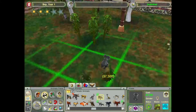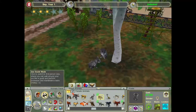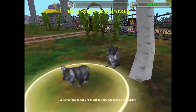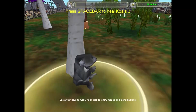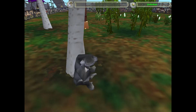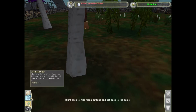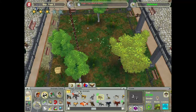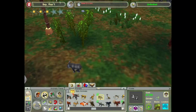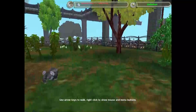Oh, there it is. Another koala. Look, there's actually two koalas in the zoo already. Oh, that koala is very sick. Oh no! She's died too! Oh, that was sad to see a koala die. Good thing I placed another koala. I was about to stop her from getting sick and all of a sudden she died. That was an old sick koala.